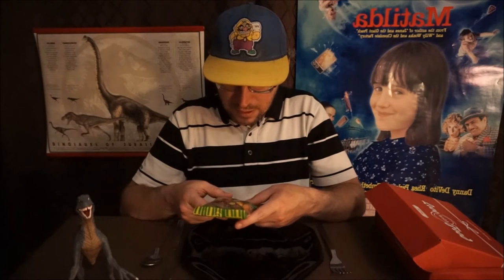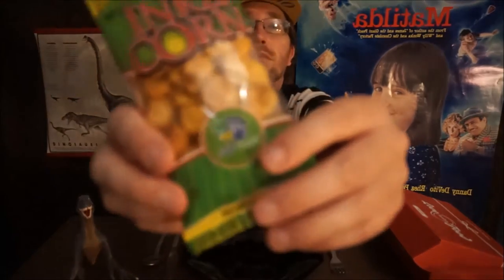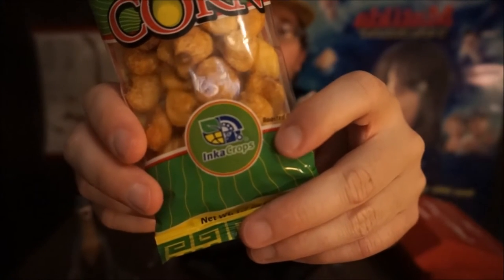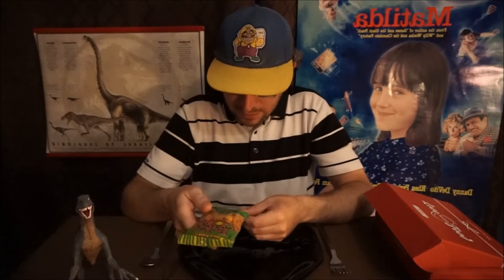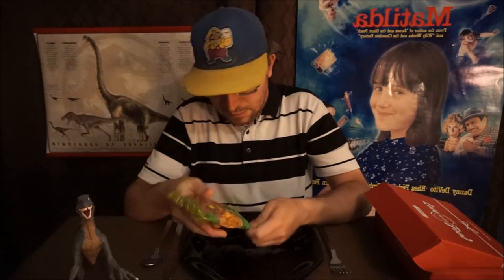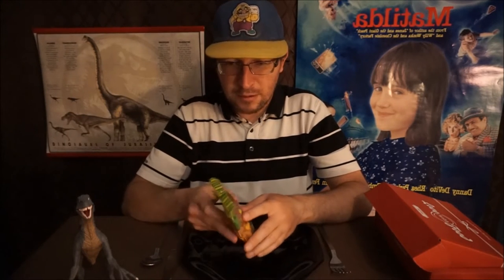And it says Inka Crops. Oh, that's a neat symbol. It looks like the Inka tribe, something like that. And it's got a globe and a leaf. Okay. And it says roasted giant corn. Net weight 1.7 ounces or 48 grams.